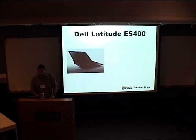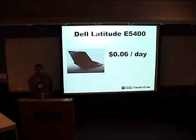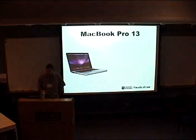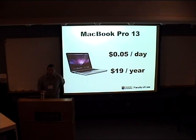So next is our laptops. We've got 6 or 7 loaner laptops for students that are Dell E5400s. They come in at about 6 cents a day, which is a quarter of what the desktop computers use. So significantly less power usage by most laptops. And that works out to $23 a year. The MacBook Pro 13-inch comes in a little bit under that, not a lot, about 5 cents a day or $19 a year. So considerably less power consumption out of the laptops than desktop computers.